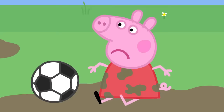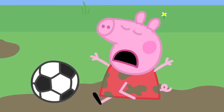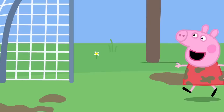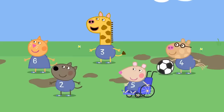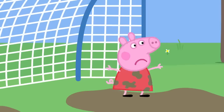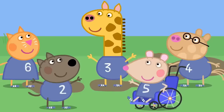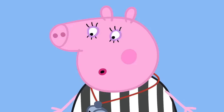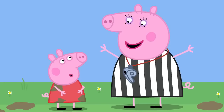Squeak! This is too hard. Why don't you have a go in goal? Good idea, Mummy. I'll be a great goalie. Goal! Mummy, why can they score a goal but I can't? Because, Peppa, football is all about teamwork. And you can't work as a team if you don't have a team in the first place.